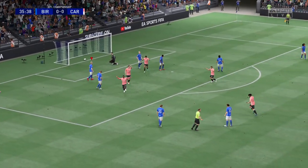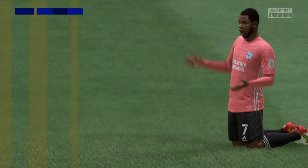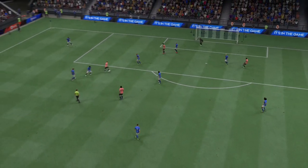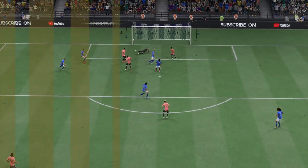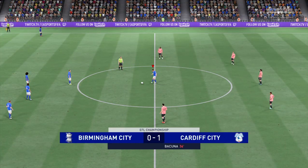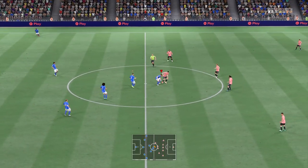Well, there is the opening goal. The pressure finally telling, and they get their due reward. Well, here's the replay. He's done really well to get his head up and pick somebody out with that cutback, and he makes no mistake with the finish. He showed a lot of composure there. So underway again here. 1-0 the score.